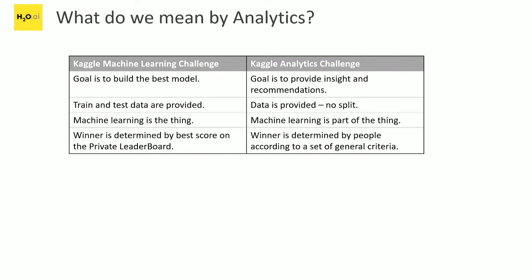So that's the first thing. Another difference is that in a machine learning challenge, you have train and test data. So train and test data are provided, they're split up, and if you've been part of the competitions before, you know that there's usually a training set, then in the test set, there's public test data and private test data, and those are all predetermined.